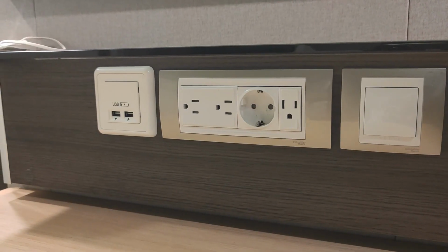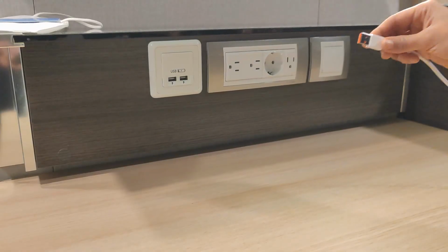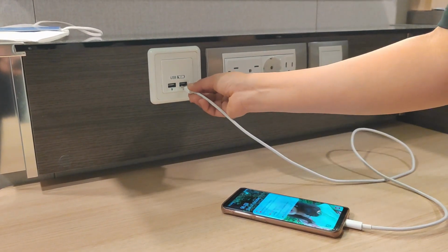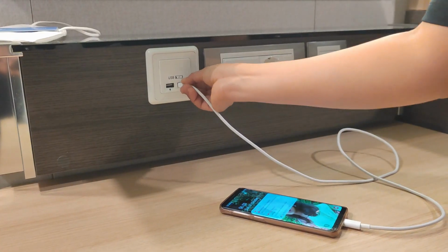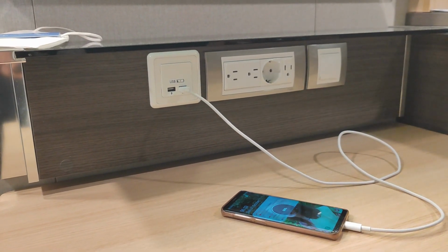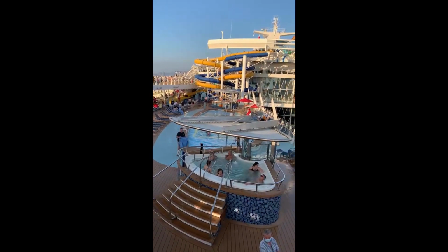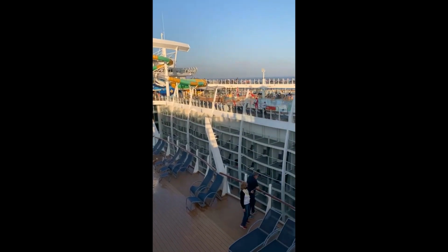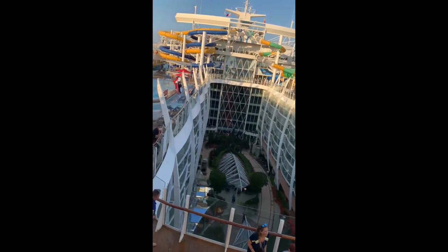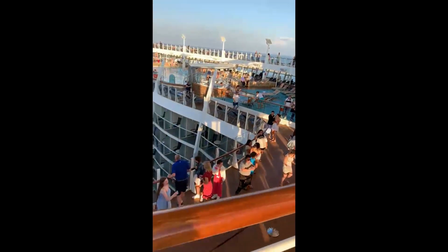This is how the sockets are in the rooms, which are actually very helpful, as you can directly use the USB cords to charge up your phones. We use the converters for curling our hair, but charging up our phones was a lot easier. After having unpacked the small bags, I quickly went straight away exploring where is what, and also it was the time for us to start sailing. So make sure not to miss out on any of the vibes happening on board with the time.